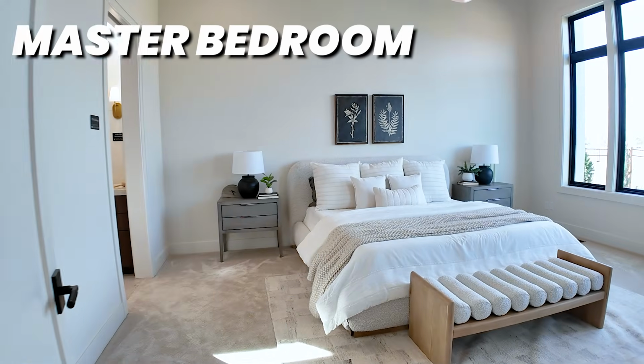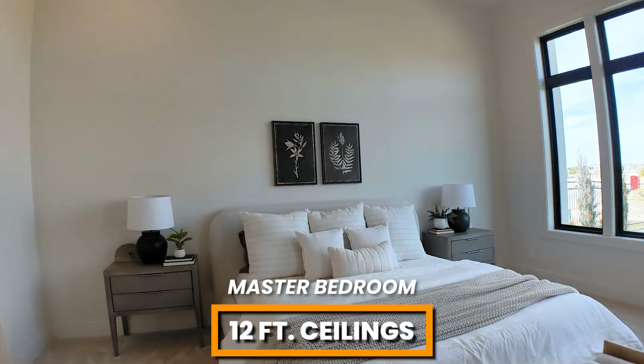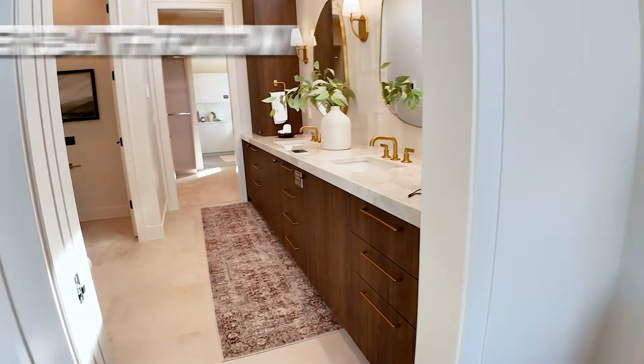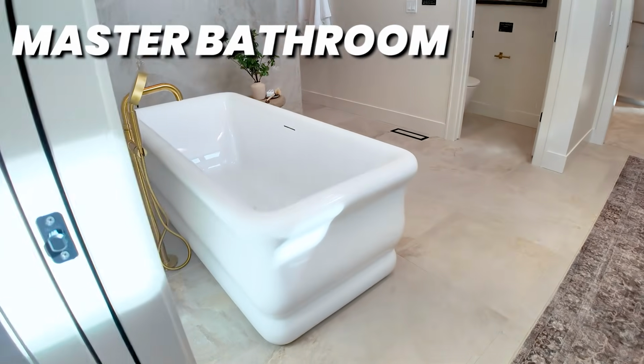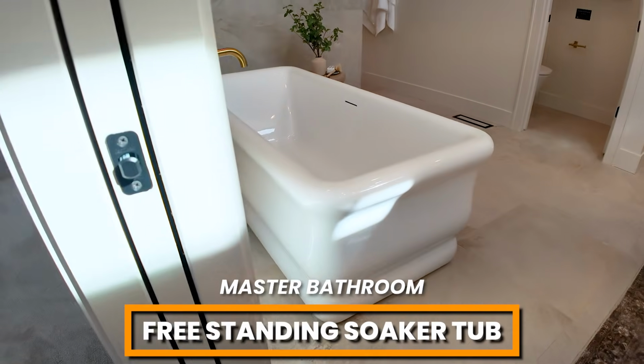Let's go ahead here and check out the master bedroom. This is very wide, so definitely nice size. You've got about 12-foot ceilings through here. And then you've got the master bathroom right over here. You've got a beautiful freestanding soaker tub over here. I think it's a really nice feature.